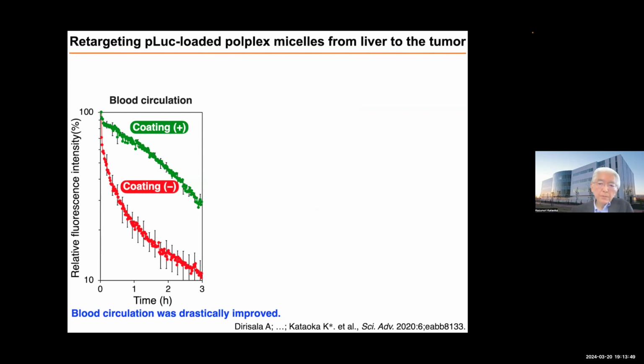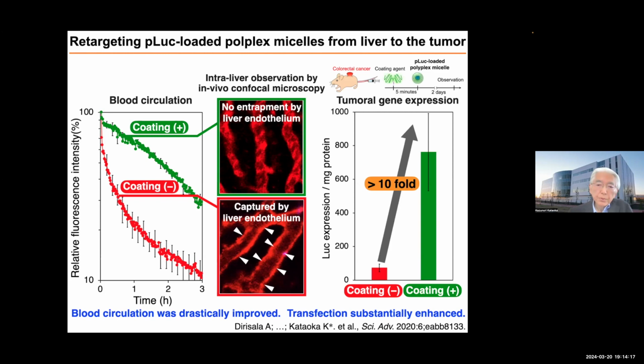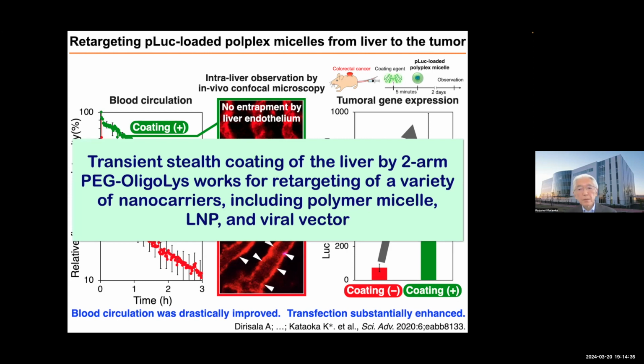So let's see how plasmid DNA loaded polyplex micelles behave with such a coating. In this figure, we use luciferase encoding plasmid DNA as a reporter gene. As you can see, the coating significantly increases blood retention and greatly reduces adsorption to the sinusoidal wall here. On the other hand, luciferase gene expression in the target organ, in this case tumor, increases significantly. This transient stealth coating by the two-arm polymer has been observed not only in polymer micelles, but also in LNP and even viral vectors.